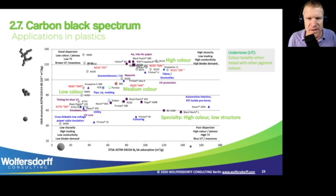And we have the semi-reinforcing, also called low color, on the left-hand bottom. In the middle of the chart, we have medium color. This is the rubber black N330, for example, which is also called high abrasion furnace, HAF carbon black. Then we have higher surface, providing higher color. The higher surface is a smaller particle. So here already we can say smaller particle has a higher color. We have the 200 range of rubber blacks, which on the plastics side of the world are called ISAF, intermediate super abrasion furnace. Or we can have the N100 type of rubber blacks, which are called super abrasion furnace.